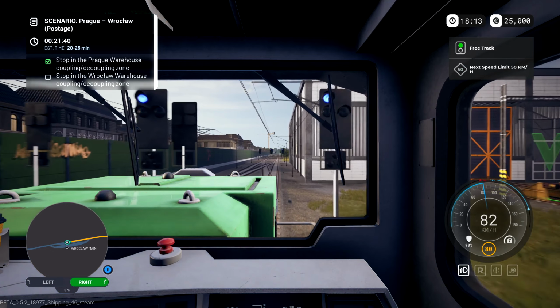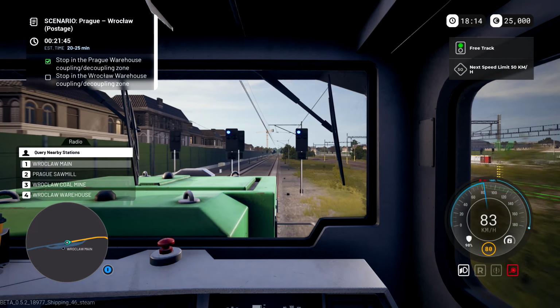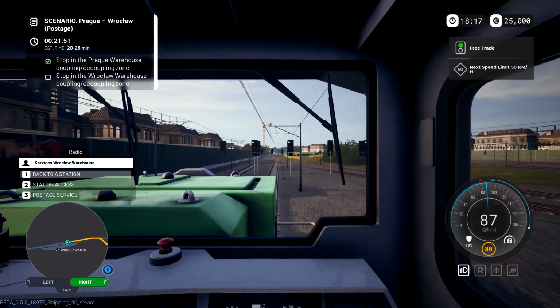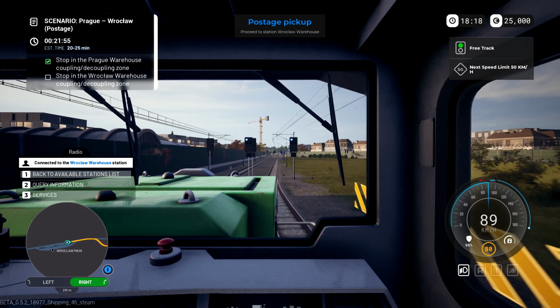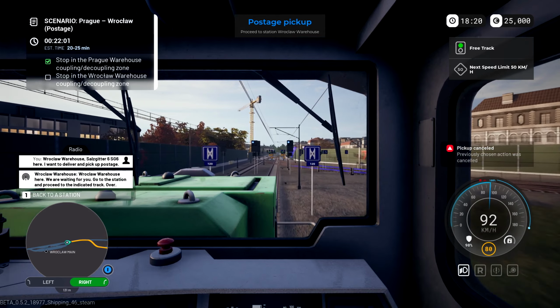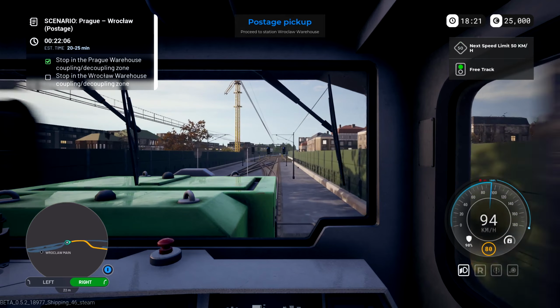Wow, we're 22 minutes in, and I'm still not at... Right, I'm going to full speed this. Wroclaw Warehouse, 4, 3, 2, 1, 3, 1, 3. Postage service, yeah. Wroclaw, we're waiting for you to go to the station, blah, blah, blah. Okay.